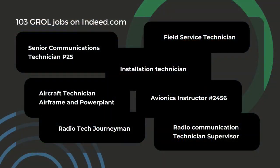Senior Communications Technician, P25. Well, senior communication technician stands out, but there's something that stands out even more. At the very end, the letters P25. Oh, we got law enforcement. That means encrypted communication. So if you understand P25, that means an understanding of Motorola radios and how they work, because law enforcement uses a lot of Motorolas. That's a very interesting job to apply for, because one thing for sure, in law enforcement communications using P25, you will always have work.